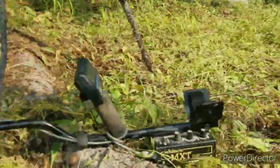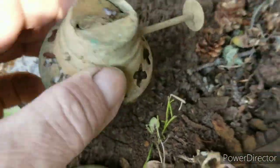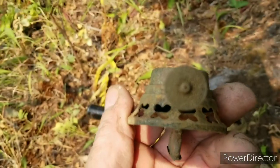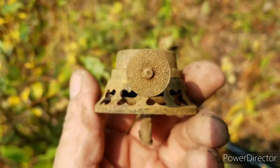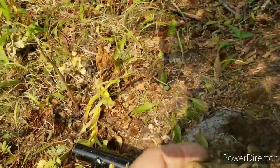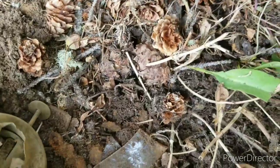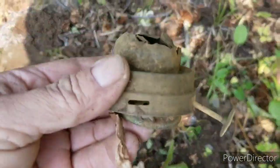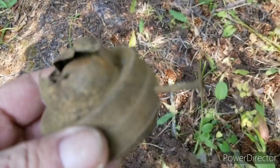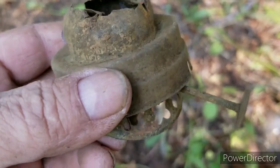Look at this absolute beaut. Top comes off. It's real fancy. Lantern top. There we go, there's where the wick comes up. Very neat. I got quite a collection of these bad boys. Cool.